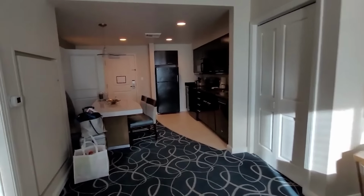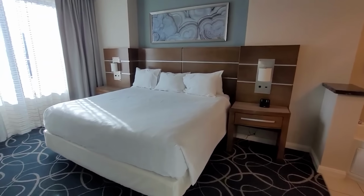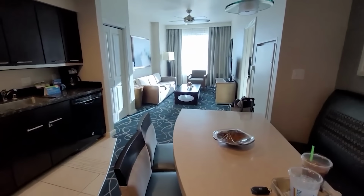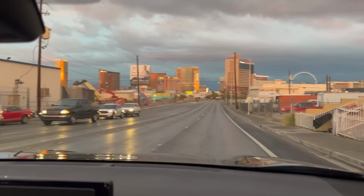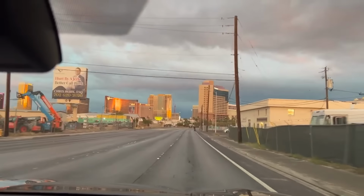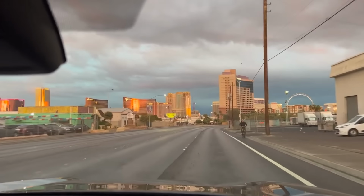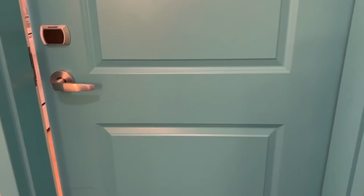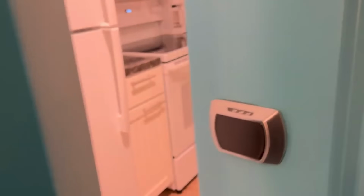The rooms at Club Wyndham Desert Blue are both spacious and stylish. They've got suites that are perfect if you need a bit more room, complete with full kitchens and living areas. It's like having your own little apartment in the city. It's located just a couple blocks east of the Strip and a couple of blocks north of the Rio Hotel and Casino. They even offer a free shuttle ride to the Rio. Plus, there's no casino in the hotel itself, so it's a bit quieter, which some of you may prefer.